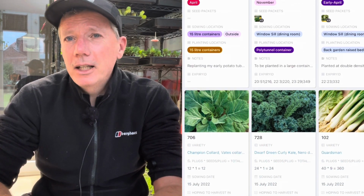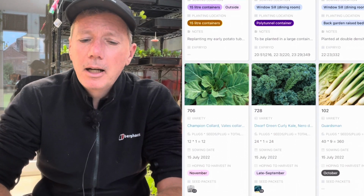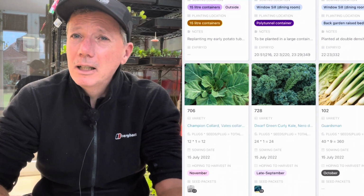Do the same sort of thing with some collards. I'm still not convinced that collards are a great crop, but I'm just giving it a go because they look interesting, and a lot of people that I know really like them.